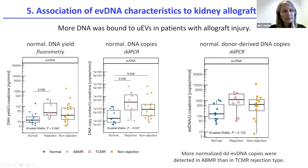And similar was shown for the DNA copy number. So specifically, the rejection group and non-rejection group had more DNA copies compared to the normal patient group. This was not so straightforward in the normalized donor-derived DNA copies. So in this case, there was some trend. You can observe some trend that patient groups with injury have a bit more of these donor-derived DNA copies compared to the normal patient group, but this was not statistically significant.